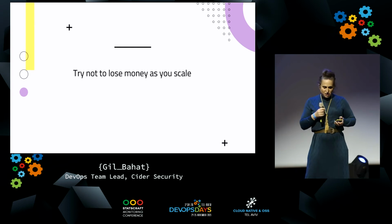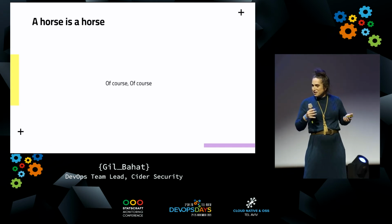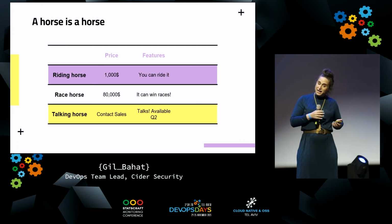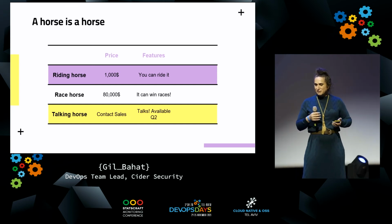So the next thing I want to talk with you about is product shaping. So a horse is a horse, of course, but then you have a riding horse for 1K, a race horse for 80K, and a talking horse. Just contact our sales department. We'll have one ready by Q2.